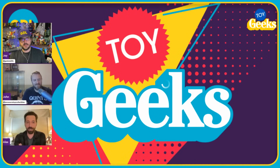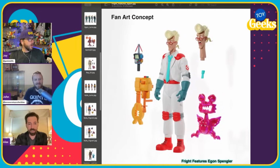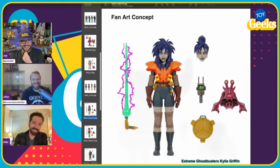So for a while I have been thinking about having a line that has the cartoon representation, some toy representation, some extreme Ghostbusters representation. I don't want that to fall by the wayside, and then some ghosts and stuff. But yeah, I always get to thinking about Real Ghostbusters around Halloween anyway. So it was just sort of like, you know what? I just want to do it.